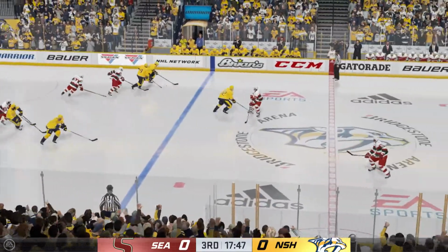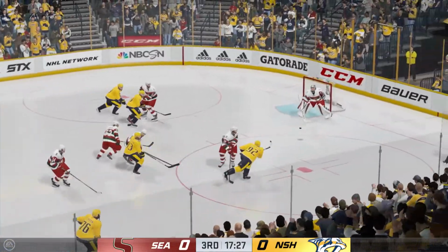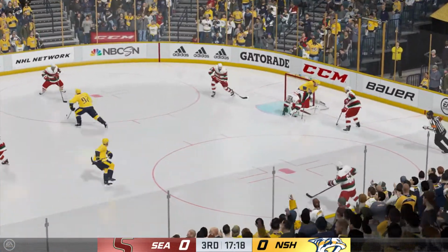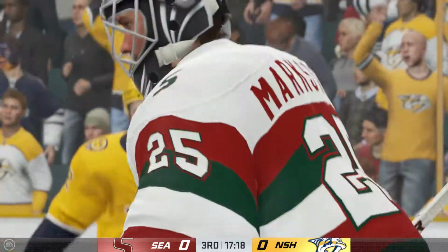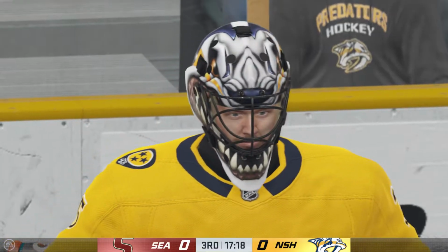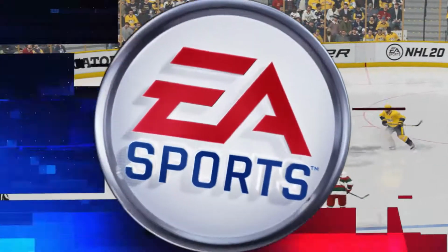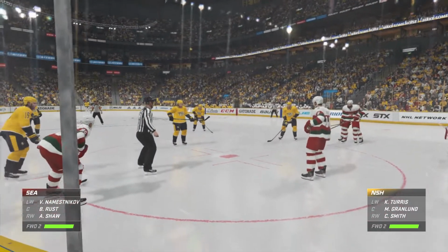Tries to dangle and the puck skips away. You get in so close, you work so hard to get the chance. He tried one too many moves and the puck's gone. Rene's able to make the save as we see here. This is a good scoring chance, but he's in good position.